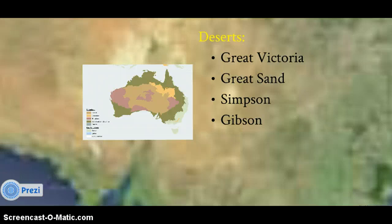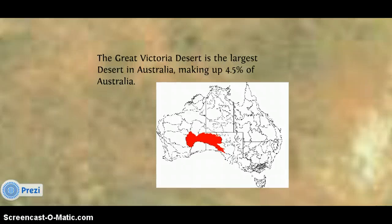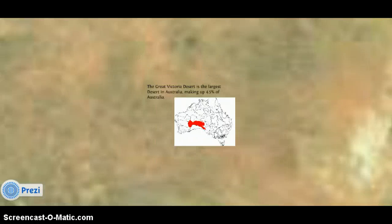And these are the four great deserts of Australia. The Great Victoria, Great Sand, and the Gibson are all on the west side of the country. The Simpson is on the east side of the country. Did you know? The Great Victoria Desert is the largest desert in Australia, making up 4.5% of Australia.